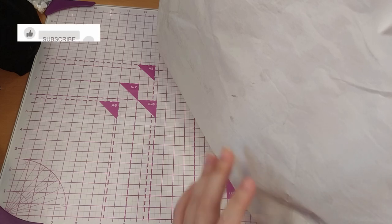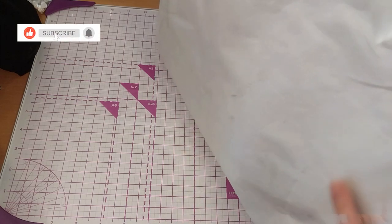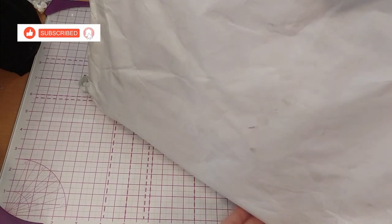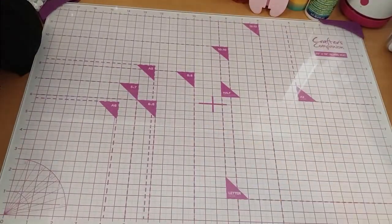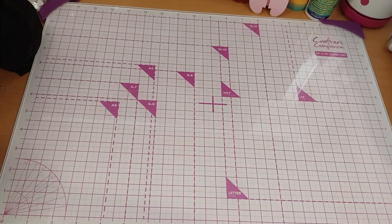Ruth here, and I've got this very big, super huge... I think I can show kind of... well, it won't even go all the way down the screen, but it's super huge. And this is my Crafter's Companion, box number 5.